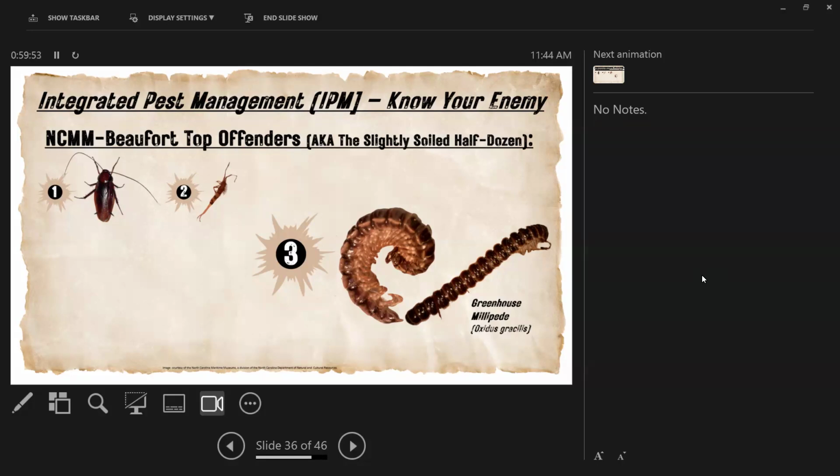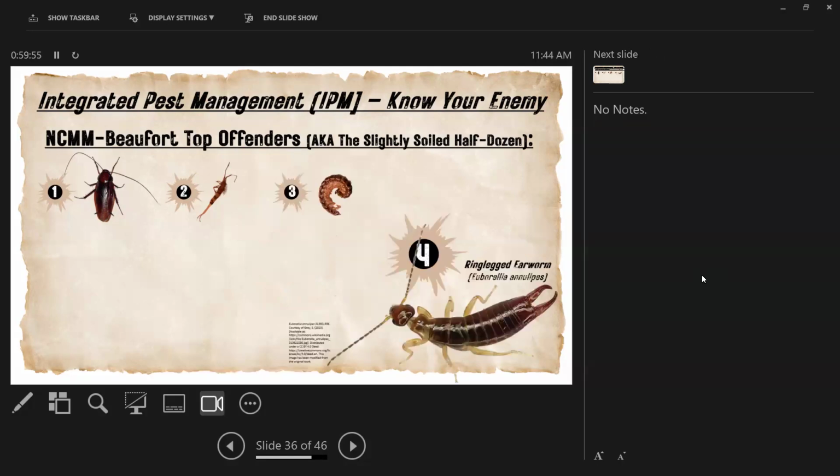So they are good indicators of potential water damage. Another insect, the ring-legged earworm. Kind of big, nasty-looking guys with these pincers at the bottom of their tail, of their lower thorax region. These are also predatory bugs. They eat other bugs primarily, and they also are really attracted to areas of high humidity and water. So they're also good indicators that you have some water issues, there's been a heavy rainfall, things of that nature.